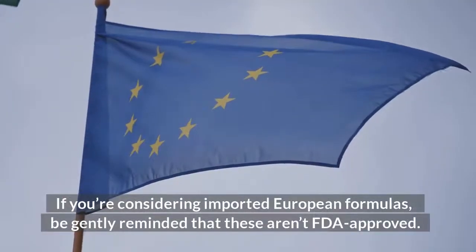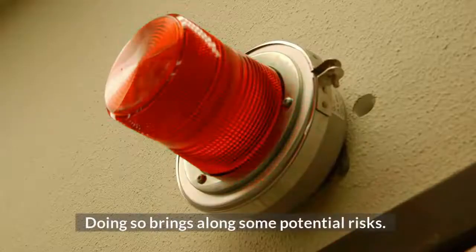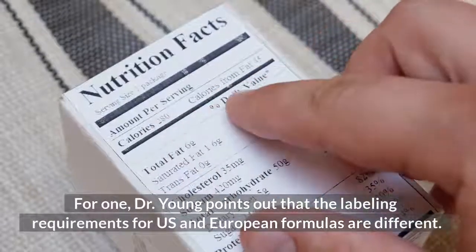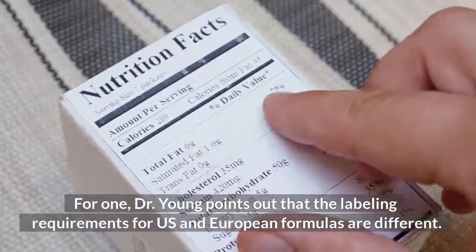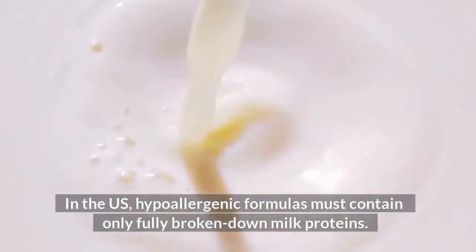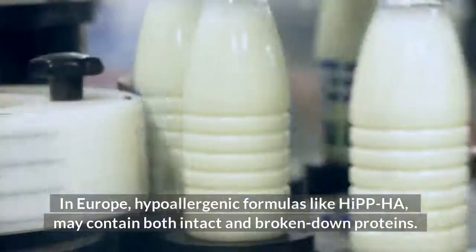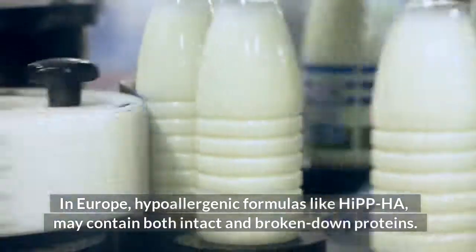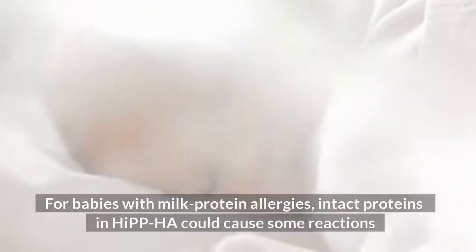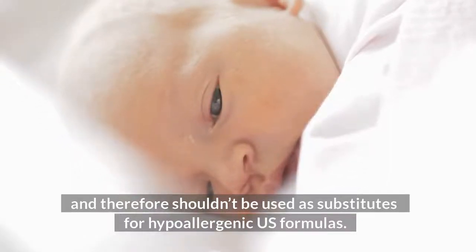If you're considering imported European formulas, be gently reminded that these aren't FDA approved. Doing so brings along some potential risks. For one, Dr. Young points out that the labeling requirements for US and European formulas are different. In the US, hypoallergenic formulas must contain only fully broken down milk proteins. In Europe, hypoallergenic formulas like HIP-HA may contain both intact and broken down proteins. For babies with milk protein allergies, intact proteins in HIP-HA could cause some reactions and therefore shouldn't be used as substitutes for hypoallergenic US formulas.